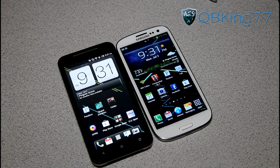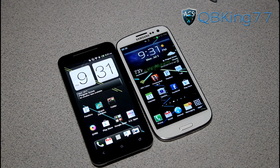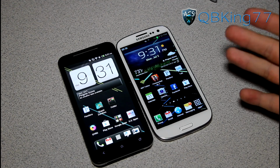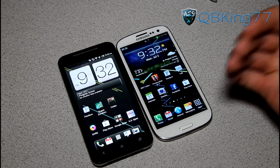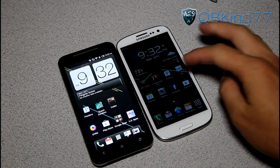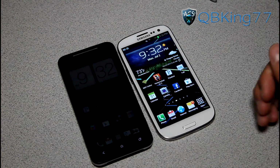If you're someone that takes a lot of pictures, I'd recommend the EVO 4G LTE because of its awesome camera. Again, I thought that it took better pictures than the Galaxy S3. Don't get me wrong, though, the Galaxy S3 takes great pictures. It's not like it blew it away, but it was just a little bit better with the EVO 4G LTE. So it really depends on your needs. My needs myself, I would go with the Galaxy S3. If you like the build quality of the EVO over the Galaxy S3, get that. But overall, my honest opinion, I would say get the Galaxy S3.